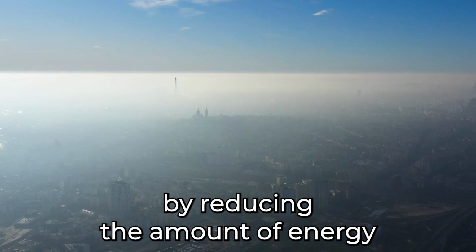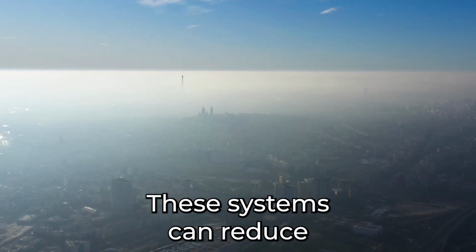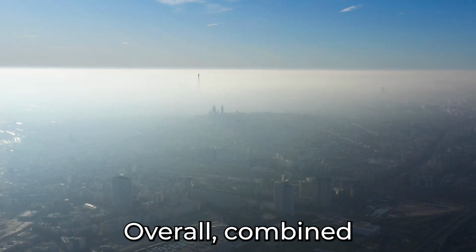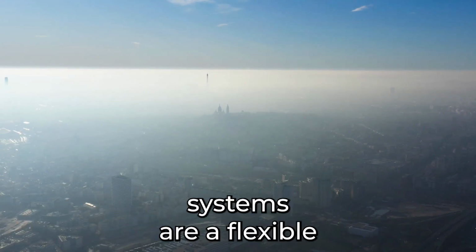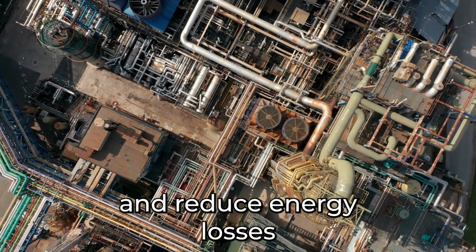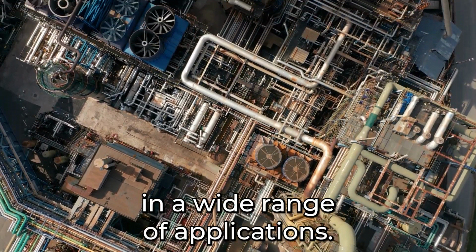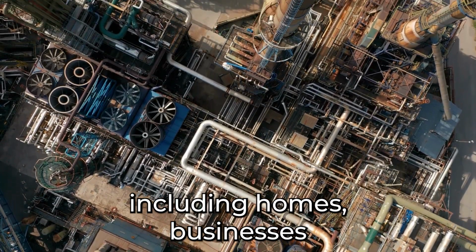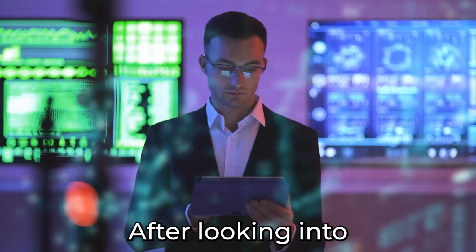By reducing the amount of energy that is lost as waste heat, these systems can reduce greenhouse gas emissions, helping to mitigate the impacts of climate change. Overall, combined heat and power systems are a flexible and cost-effective way to improve energy efficiency and reduce energy losses in a wide range of applications, and they are increasingly being used in a variety of settings, including homes, businesses, and industrial facilities.